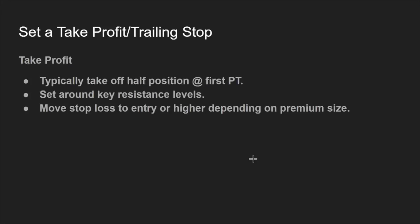But it's just like you take off half the position or the whole position, depending on how many contracts you have. Half off would be like if you have 4 contracts or 6 contracts, something like that.